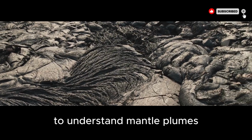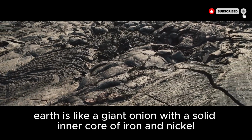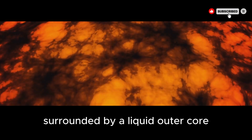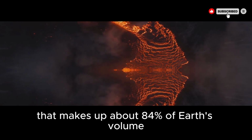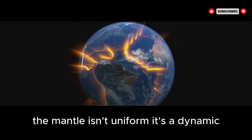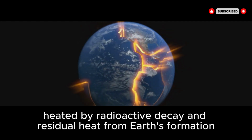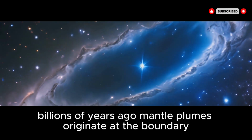To understand mantle plumes, we need to peel back the layers of our planet. Earth is like a giant onion, with a solid inner core of iron and nickel, surrounded by a liquid outer core. Then the mantle, a thick layer of semi-solid rock that makes up about 84% of Earth's volume. And finally, the thin crust we live on. The mantle isn't uniform, it's a dynamic, churning sea of rock heated by radioactive decay and residual heat from Earth's formation billions of years ago.